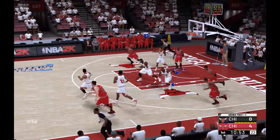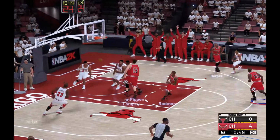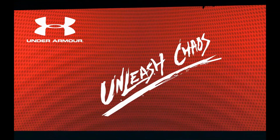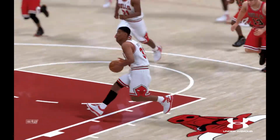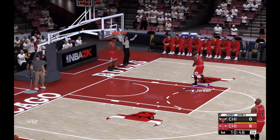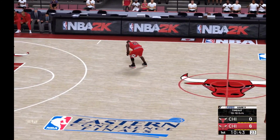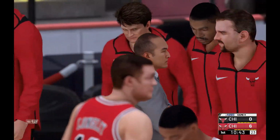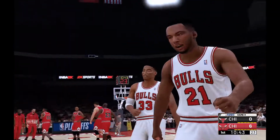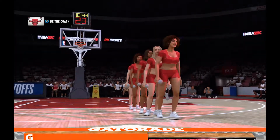Stolen away. Nice job to interrupt the alley-oop attempt there. That's too really unpredictable. Yeah, gotta respect the quickness of Pippen. Just terrific at getting to the right spot there in transition. And that was an Unleash Chaos replay, courtesy of Under Armour, wreaking havoc at the rim. And the first timeout of the game called for Chicago. And not surprising, obviously unhappy with the lack of response.